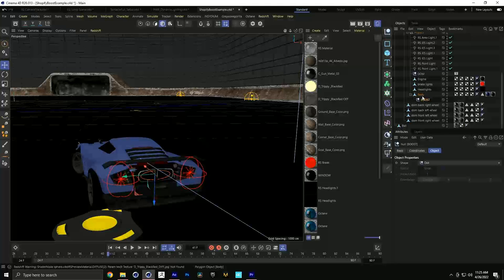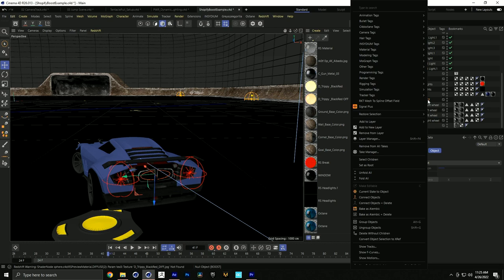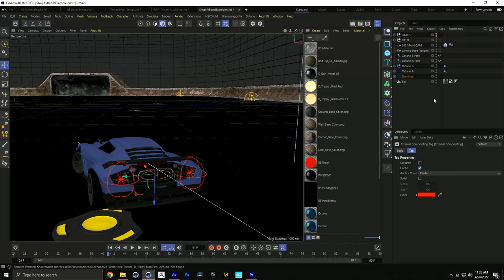Now we need to mark this for export. So we're going to right-click on the boost, and we need to come over here to Render Tags. And there's something called an external compositing tag. And this is just going to tell Cinema that we want to be able to reference this in After Effects or whatever your compositor of choice, because there's a few export options. And it's just going to mark that for export. So external compositing. I'm going to look back through my camera here, make sure that looks all right.